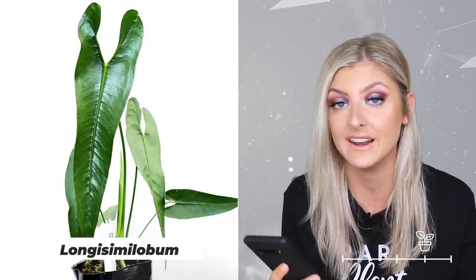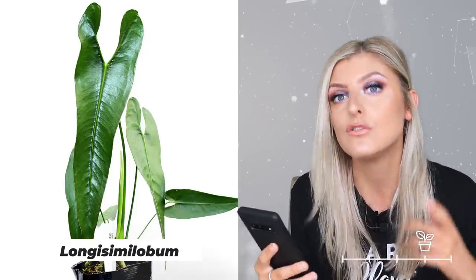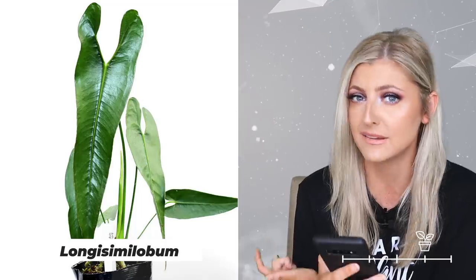I don't know what picture I'm showing you. I did pick one out yesterday and I can't remember what it looks like, but essentially it looks like a Spiritus Sancti, but it's an Anthurium. It looks incredible. So if you like that, but you like Anthurium, this is a natural progression, right? Or if you just like anything long and spiritusy, this is absolutely one for you.